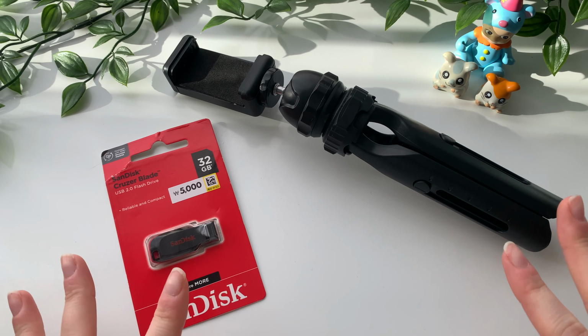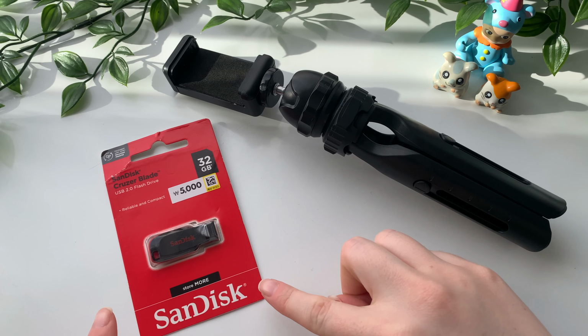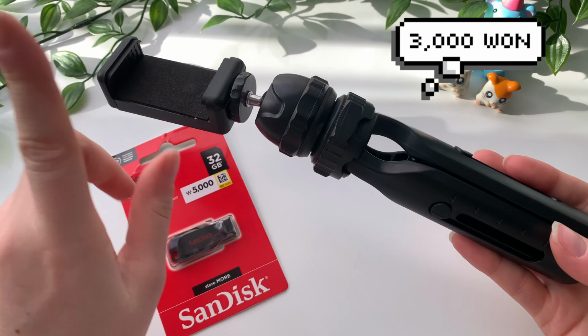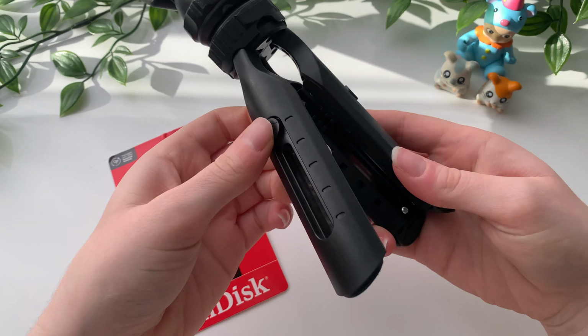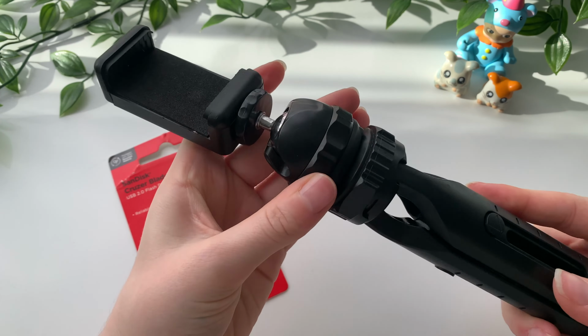For my extremely miniature tech section, we only have 2 things. A 32 gigabyte USB stick that I bought for 5,000 won, and a humble yet effective handheld black tripod. I have no complaints so far. Pretty small size, you know, changed the leg length. I'm happy with it. Technology.